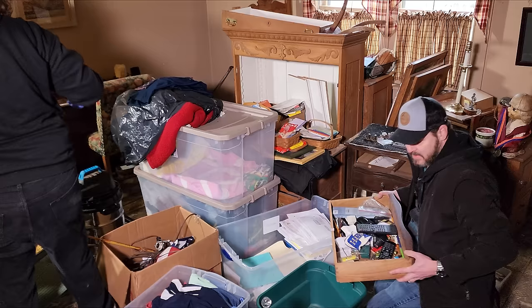I don't think most people would think to look inside of the TV stands because you're just going to find at best some DVDs and VHS tapes. But in this one, we found a home movie camera from the 1980s right alongside dozens and dozens of tapes. So it's likely that those are all home movies of their kids when they were growing up. So yeah, everything gets sorted through so that nothing gets overlooked.